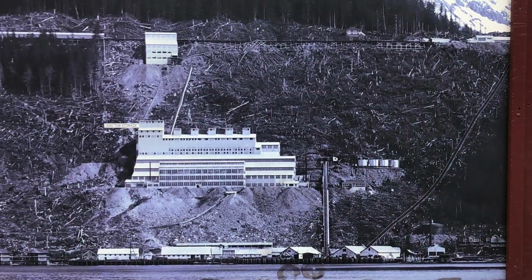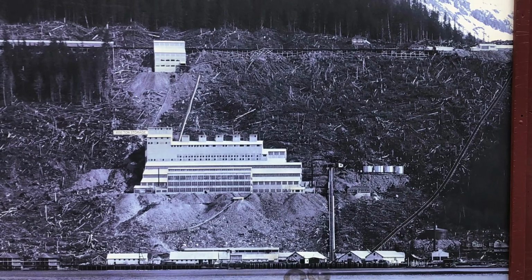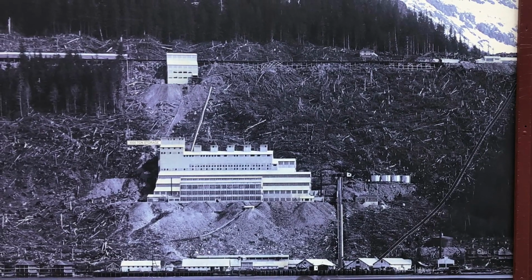Here's the mill in the peak of its time. You can see water tanks off to the right. There's the ore car tracks up above that would bring the ore into the mill.